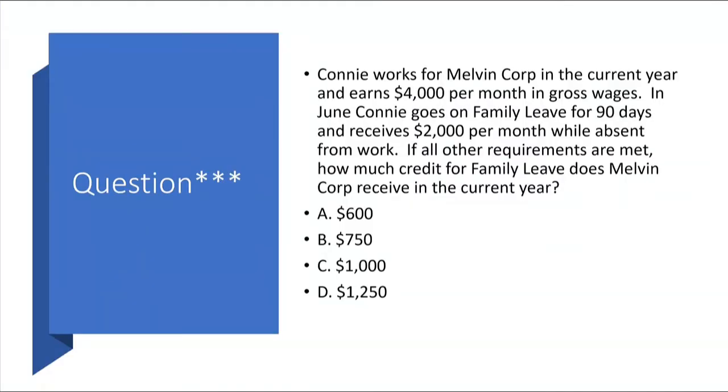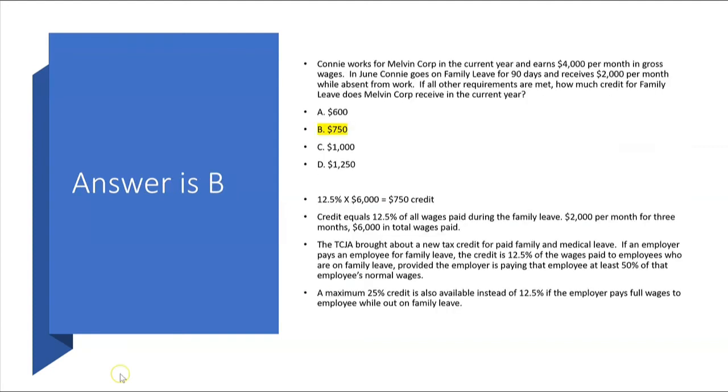So let's try. Connie works for Melvin Corp in the current year and earns $4,000 per month in gross wages. In June, Connie goes on family leave for 90 days and receives $2,000 per month while absent from work. If all other requirements are met, how much credit for family leave does Melvin Corp receive in the current year? So Connie's out on family leave, but she's receiving $2,000 per month, which is 50% of her regular $4,000 per month. Since Melvin Corp's paying her 50% of her salary, they qualify for a 12.5% credit. So it's 12.5% times $6,000 or $750 credit. And we multiply by 6,000 because she went out for 3 months, 90 days times the $2,000 per month. So 2,000 times 3 months is 6,000 times 12.5% is the $750 credit that Melvin Corp gets.